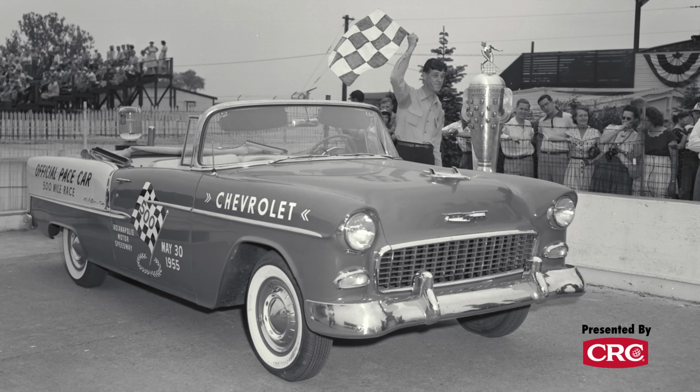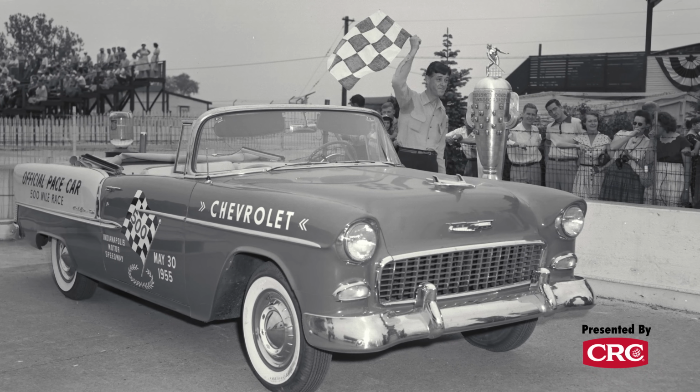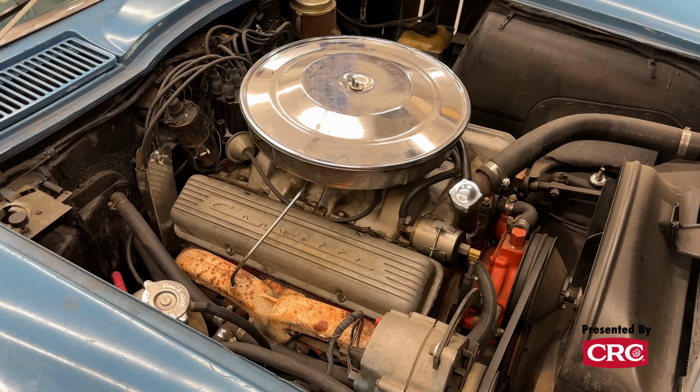All right, back to small block Chevys. So as I said earlier, when the '55 Chevy came out, the big news was this whole new design of an engine, this lightweight casting, modern engine, modern for the '50s. Originally it was a 265 cubic inch. It soon grew to 283, which is a pretty famous Corvette engine back in the late '50s. And then by '62, it became the 327, like the one in this car.